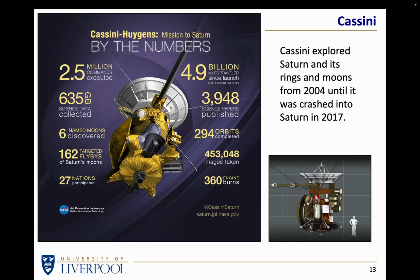To give you an idea of scale, on the bottom right there, there's a human standing next to the Cassini space probe. There's a whole load of numbers there, which I won't go through, but some of them are pretty amazing. The fact that this space probe traveled through 5 billion miles on its way out and then orbiting Saturn to take its data. It generated huge amounts of data.